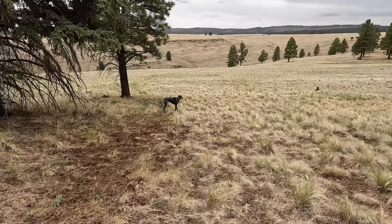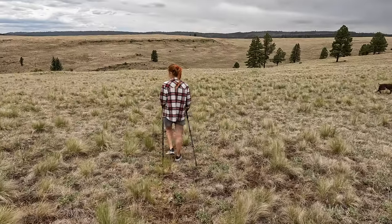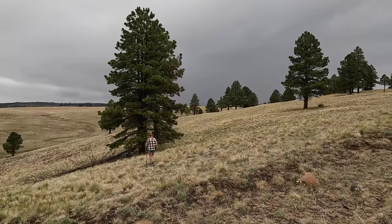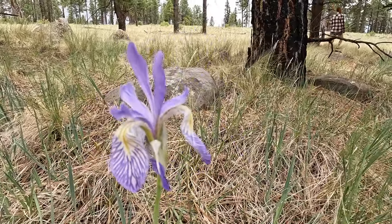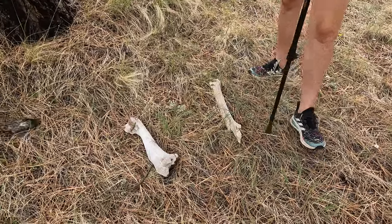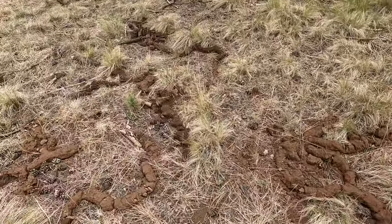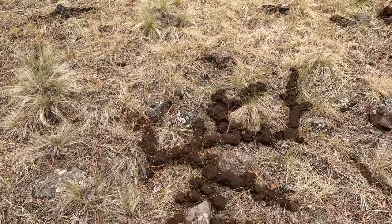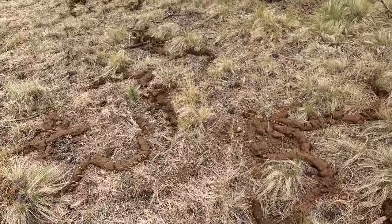Well, at least we know she can find sticks. Lots and lots of sticks. Barely see this little game trail now. Those are huge, I don't know. Never seen anything like this. This mud is kind of built up just in some really strange way. Definitely have to look up and see if we can figure that out when we get home, what it is.